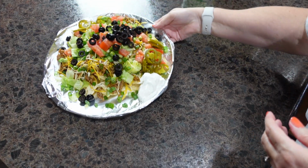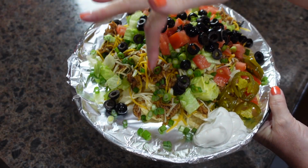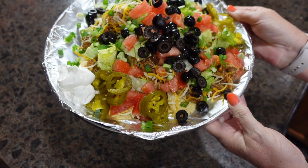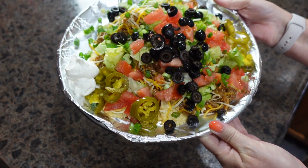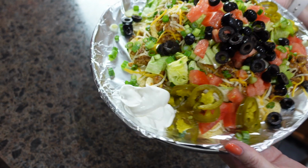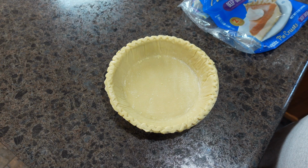And here is our platter of pulled pork nachos. Can you tell that that's my little plain Jane side? And then this is my husband's, loaded with tomatoes and lettuce and jalapenos and olives and green onions and sour cream. And this is what's for dinner at our house tonight. Pulled pork nachos. On to the next dessert.